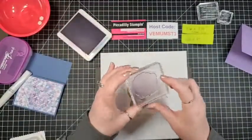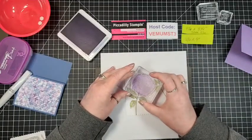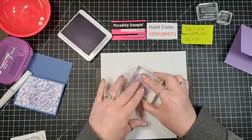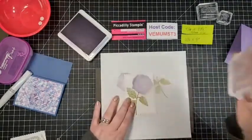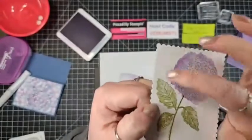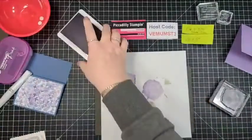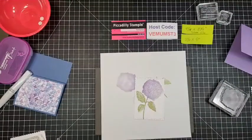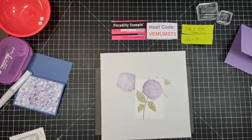Now on this one, I am going to do a little bit of, there we go. Now you'll see it doesn't line up, and it's meant to be this way. It is meant to have darker and lighter in some. So it's supposed to be like that. Cool. And it doesn't just do the flowers and then stop. It's supposed to have that watercolored look.